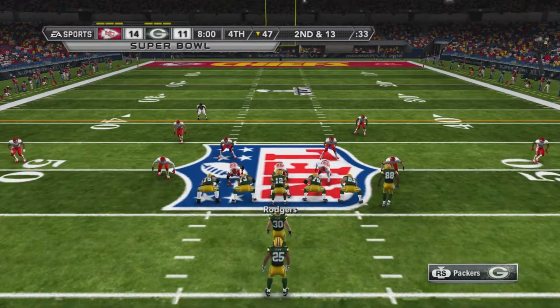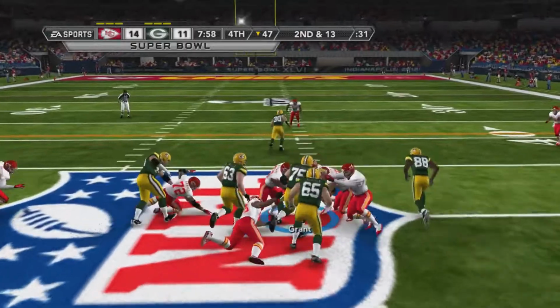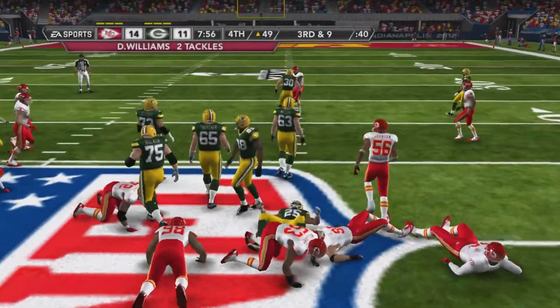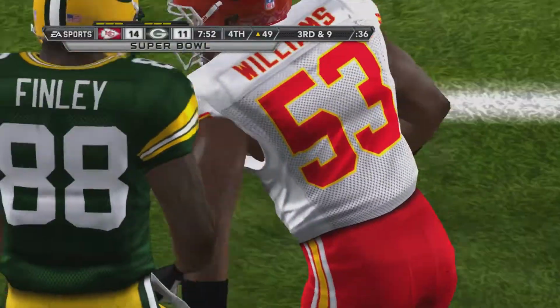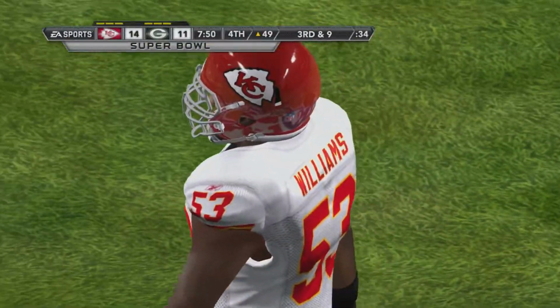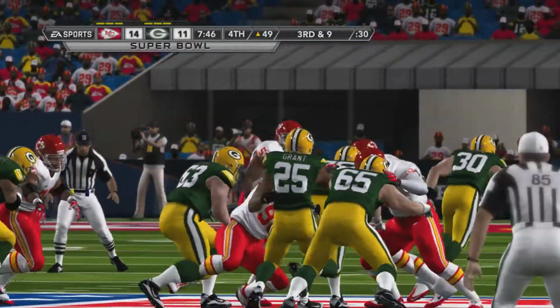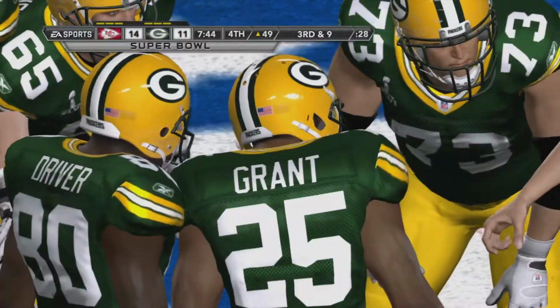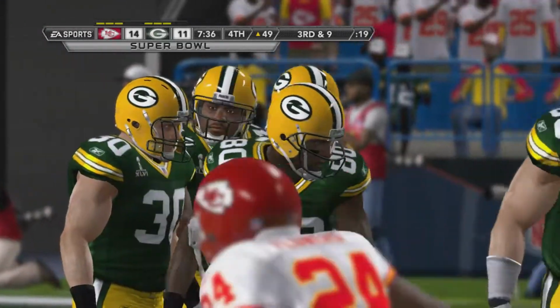Ball on their own 47. Grant gets the ball. DeMario Williams was there to bring him down. I expected a pass there, Chris. Well, I understand you don't want to get completely one-dimensional, but at some point you have to crank it up and try and make some plays, and I think that time has passed.